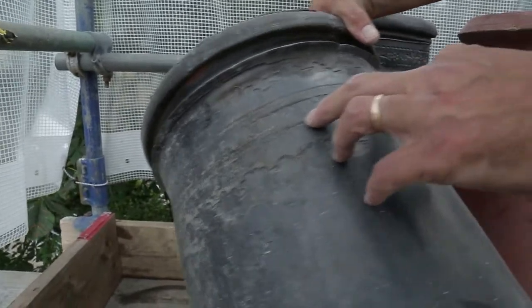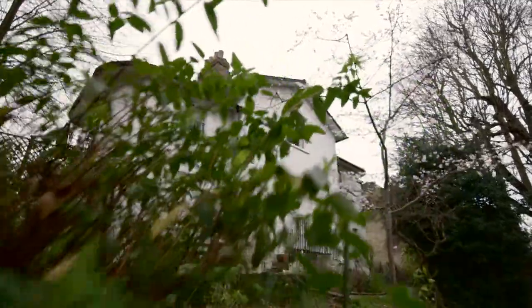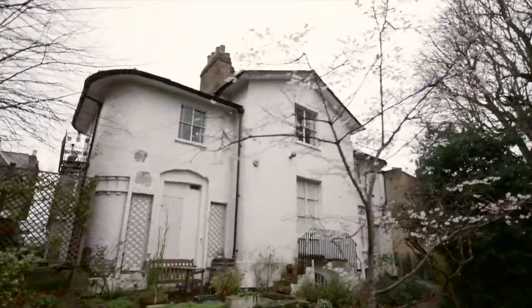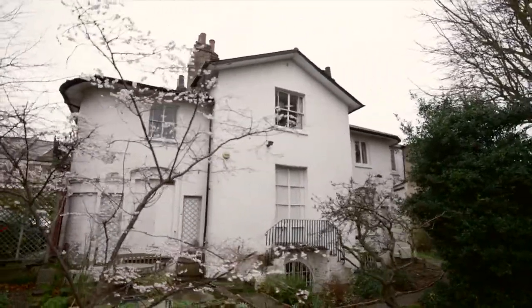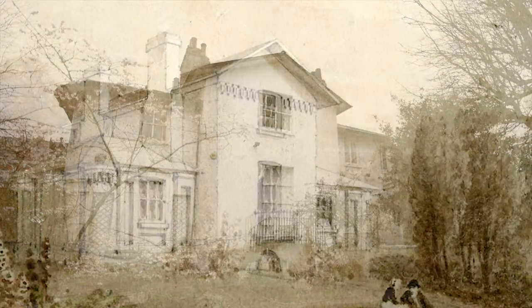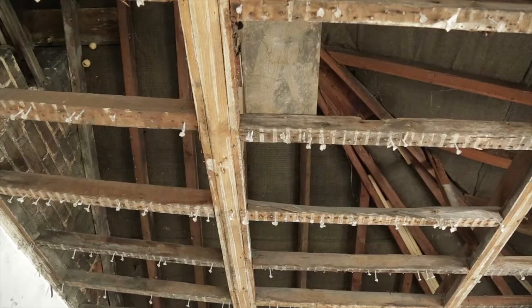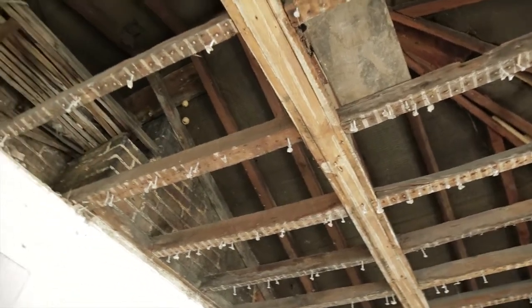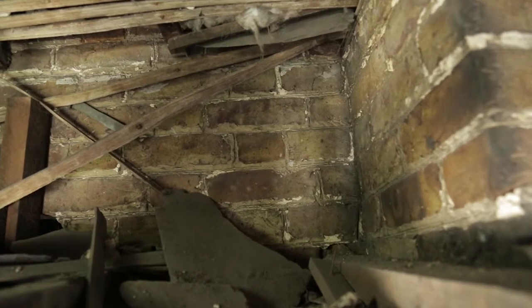The gutting of the house has revealed a major surprise. Within living memory, Sandycombe Lodge has been covered in render, a smooth, plaster-like finish that is applied on top of the brickwork and painted white. And the drawing of the house, done shortly after it was built, seems to show a rendered finish. But in the last few hours, the builders have removed the ceiling in one of the wings, revealing the original side wall of the house.